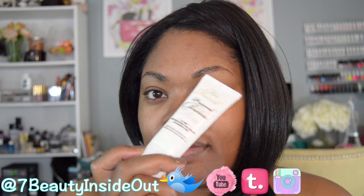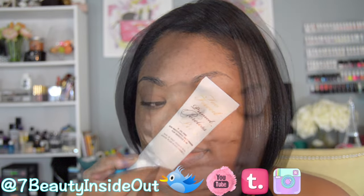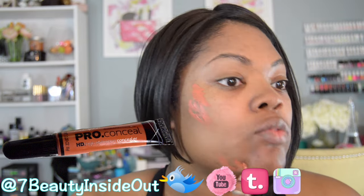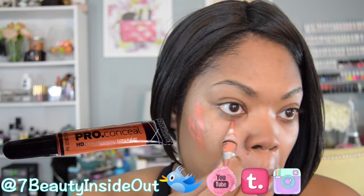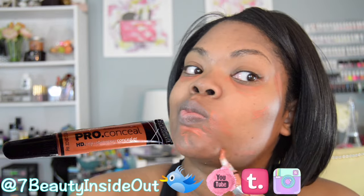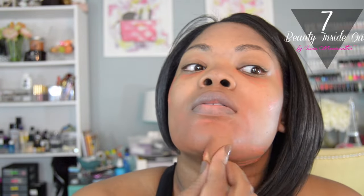Starting off with this look, I'm using the Too Faced Primed and Poreless Primer. I'm using the corrector here, an orange corrector, the LA Pro Conceal. I'm just using that on some of these, well, not some. You see, I'm going a little crazy with this, on all of these hyperpigmentation and acne scars that I have.